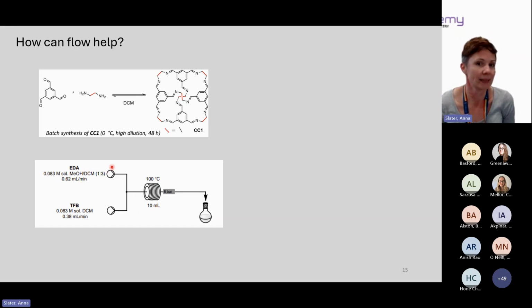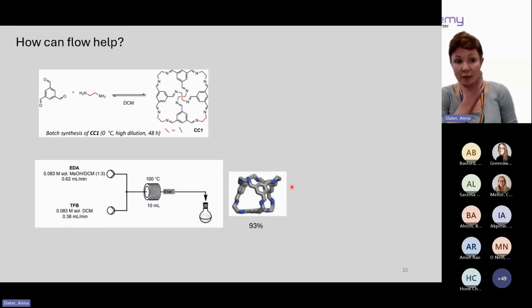So what we've got here is ethylene diamine in a solution of methanol and DCM, and triformylbenzene, again in DCM, mixed at a T-piece, heated in a coil at 100 degrees for 10 minutes residence time, and collected at the end here. And very happily, we formed this in 93% yield.